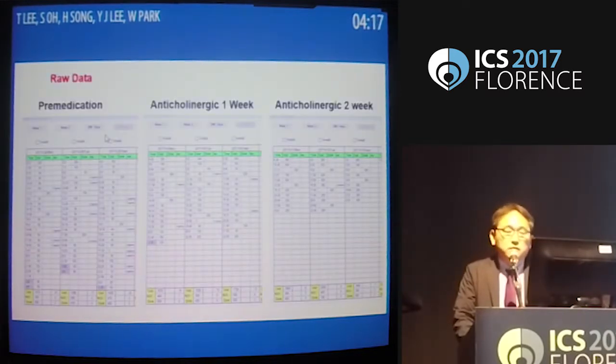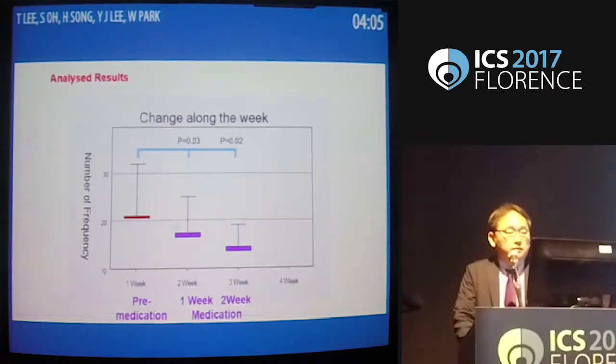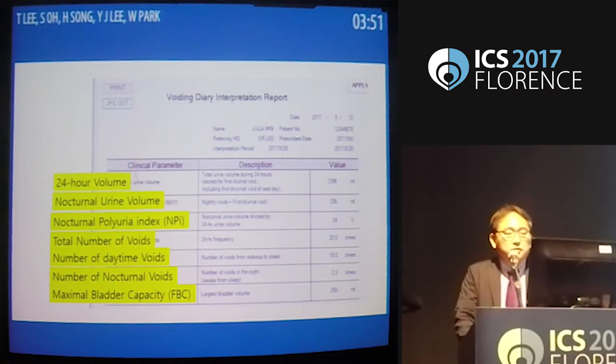This is the baseline data, the pre-medication period, and 1 week after anticholinergic medication and 2 weeks. This is the voiding frequency, and this is the voiding volume. And this, we can see the data weekly changes and with the statistical significance. And this shows the regression line with the formula. This is the final report showing many results.